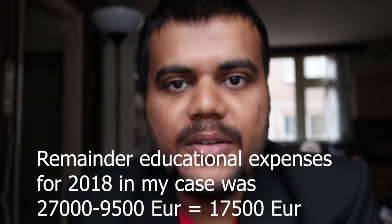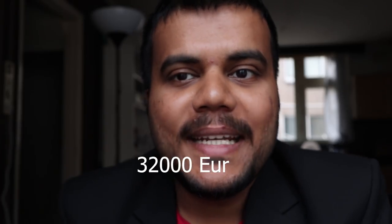So what happens is when they deduct this remainder amount, then you have the remaining amount that you can claim in the succeeding years. So in my case, I had around 17,000 remaining that I can claim in 2018 when I filled the form in 2019, and I got that tax amount as a refund because the whole gross salary should cover my remainder of the expenses that I have in the education. So I got around 2,000 euros as a refund in that year, that is 2017. And in 2018, as I had a remainder of approximately 17,500 euros, when I filled that, as my gross salary was somewhere around 31 or 32,000 euros in 2018, it covered everything.